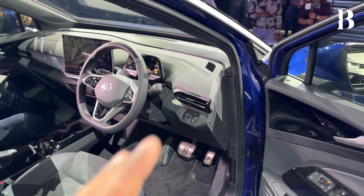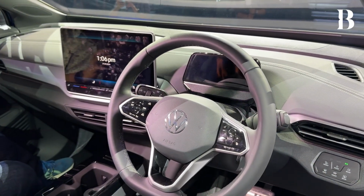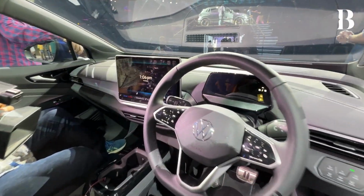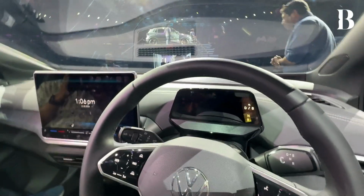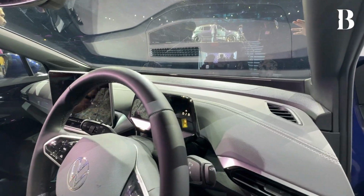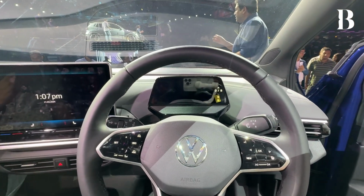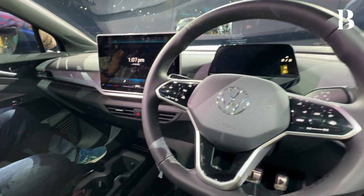Okay, so now I'm taking you inside the cabin of the VW ID.4, and this is what the layout is kind of like. You can see it's a pretty modern layout here inside the ID.4. You've got the big digital screen in the center right up there. Then you have a small digital screen for the driver information right up here as well, which also shows you which driving mode and other things that you are in. It also gives you information on your range, battery percentage, and the rest of the driver information.